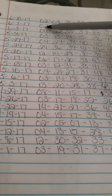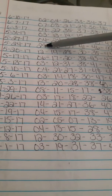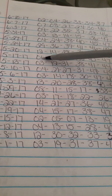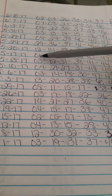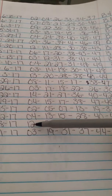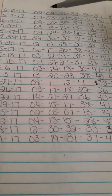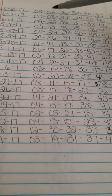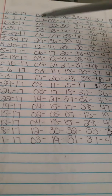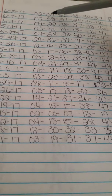Like you got 5 high, then it went to the teens, then it went back to the lows between 1 through 10. Then you got 4 lows and back to the teens, 2 lows back to the teens, 3 lows back to the teens. So pay attention to things like that, because that's a good clue on whatever day you play. That's why it's important to check your history too, so you know what numbers to play around. You know what I mean?